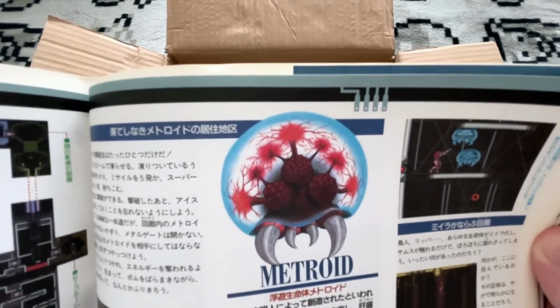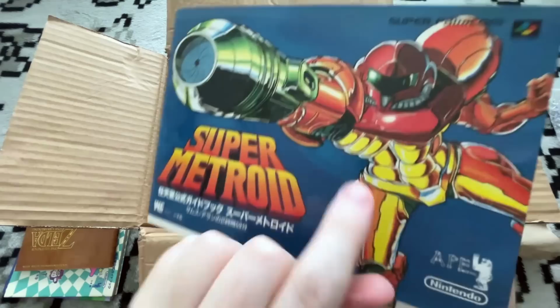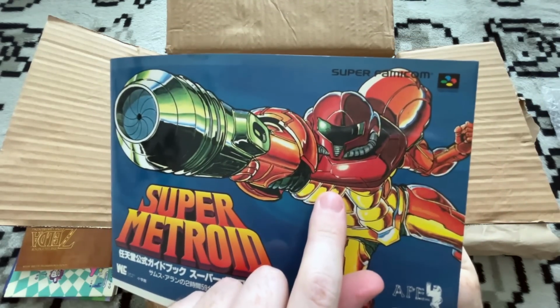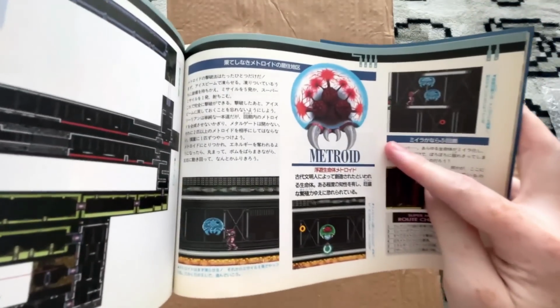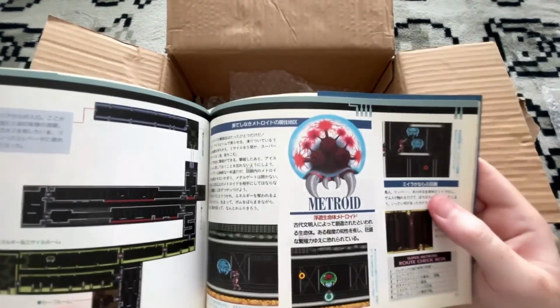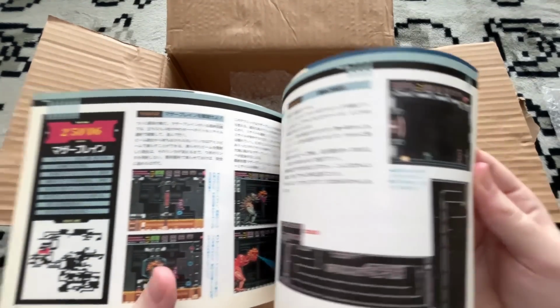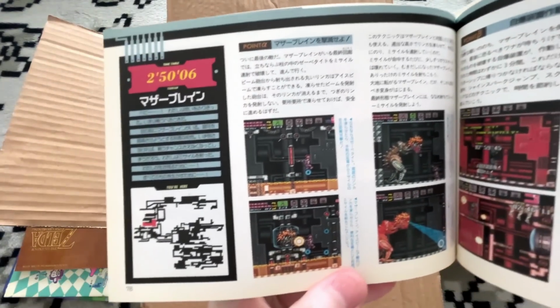So there's the actual Metroid of Metroid. I know as a kid you think that this is Metroid, but that's Samus Aran, and she hunts down Metroids. It's like how everyone thinks that boy in the Zelda game is called Zelda. That's Link. But as a kid, you don't know.